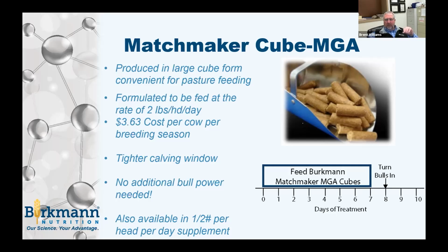One of the interesting tidbits here, and we get questions on this all the time, is there's no additional bull power needed when you do the 7-day MGA feeding program, because not all the cows will come in heat at the same time. They're still going to be staggered, but what we're seeing is that the cows will cycle earlier, and they will cycle stronger and be more fertile, especially in that first heat. So no additional bull power is needed. We also make this in a half-pound meal type product for those guys that are doing some grind and mix on the farm or doing some TMR feeding at the farm. So there's another opportunity to get the MGA into them.